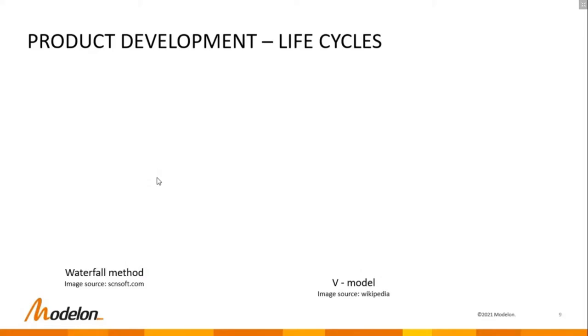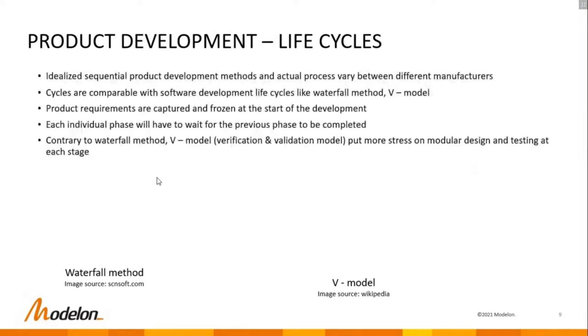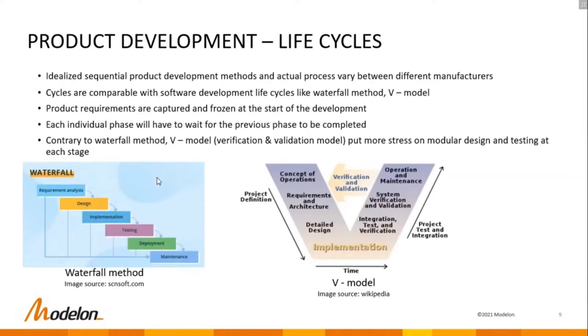Okay. Then jumping on to the next topic within product development, which is life cycles. Product development basically follows certain idealized life cycles. In product development, manufacturing companies follow sequential product development methods, and the actual process can vary between different manufacturers. These cycles are comparable with software development life cycles like the waterfall method or the V model. Product requirements are captured and frozen at the start of development. Each individual phase has to wait for the previous phase to be completed. Contrary to the waterfall method, the V model puts more stress on modular design and testing at each stage.